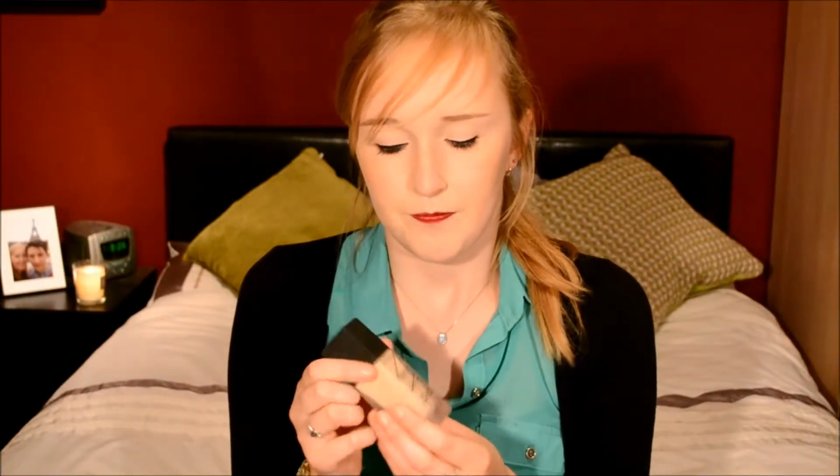I think its coverage is amazing though. I really do like the coverage that it has, and I also really like the packaging. Obviously it's a bit pricey, it's £32 for this, but I would probably recommend it. But I would say if you're going to get it, also get it with the primer. I don't have enough money to get the primer because the primer was 36 quid, which would mean this and the primer would cost like 70 quid altogether, and that's not money that I can spend on two things.